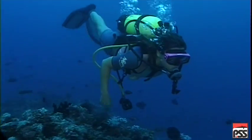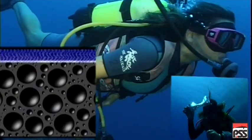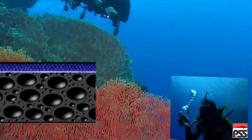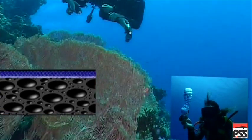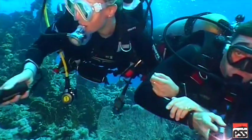The BC compensates for the variation in buoyancy caused by the change in pressure. In fact, as you begin descending, the volumes of the wetsuit and the air in the BC decrease, causing you to become negatively buoyant. To counteract this, just inflate the buoyancy compensator a little at a time.